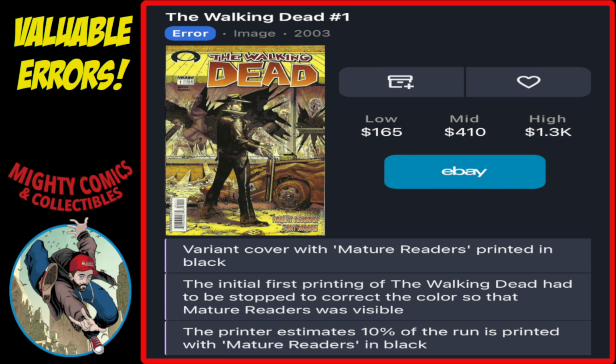I know we have to have some Walking Dead fans watching this video, so here you have The Walking Dead number 1, but the error variant. That's right, the variant cover with mature readers printed in black. The initial first printing of The Walking Dead had to be stopped to correct the color so that mature readers was visible. The printer estimates 10% of the run is printed with mature readers in black like it was supposed to be.